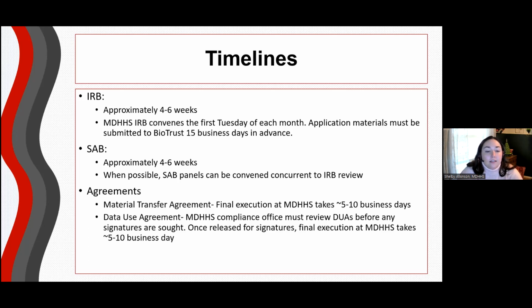And then for our data use agreements, if you are getting data, we would have to do this agreement. Our MDHHS compliance actually has to review DUAs before any signatures are sought. So essentially we fill out the form based on what information you'd be getting. The MDHHS compliance office reviews that. They would then release it for signatures. We would send it to your institution for signing, have any back and forth that's needed. And then once we have it back, again, that final execution at MDHHS takes about 5 to 10 business days.